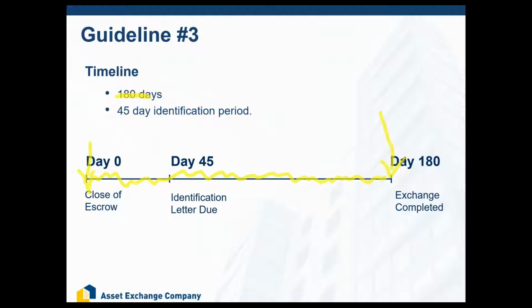So people ask me all the time, hey, well, I want to get an extension. Well, technically, the only way to do it is if the government issues a presidential disaster declaration, which has happened, right? In Santa Rosa last year, we had clients who were affected by the wildfires, and they got extra time for their exchange. But without that presidential disaster declaration, you're never going to get more time. Even if you were sick in the hospital, you call up the IRS and say, oh, I couldn't close because I couldn't get to my signing because I had a heart attack. They don't care. Right. They want the tax revenue. So plan on 180 days, again, starting the day you close escrow.